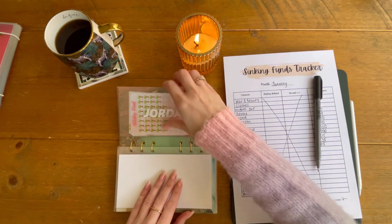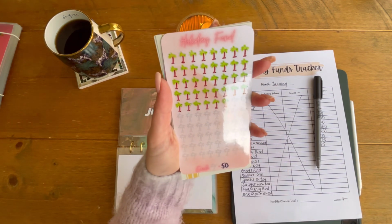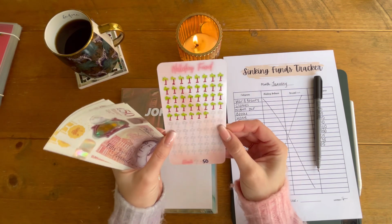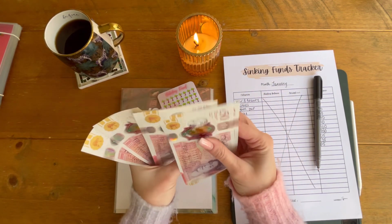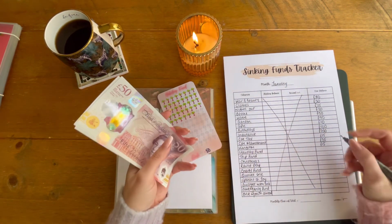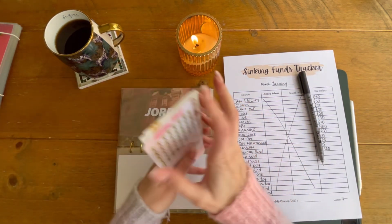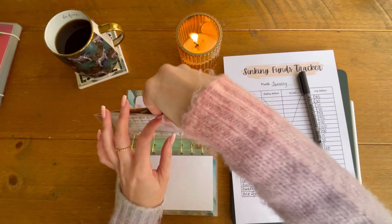Kingston. I've gone for lawnmowers again, and I've got 5, 10 and 15 in Kingston. And then my holiday fund, this is my new tracker here. And there's a lot more filled in, but basically I've paid the balance of the holiday. So I've currently got 51, 52, 53. So 300 in holiday fund. Once that reaches 400, I'm going to pay it back into my emergency fund, which we'll get to in a minute.